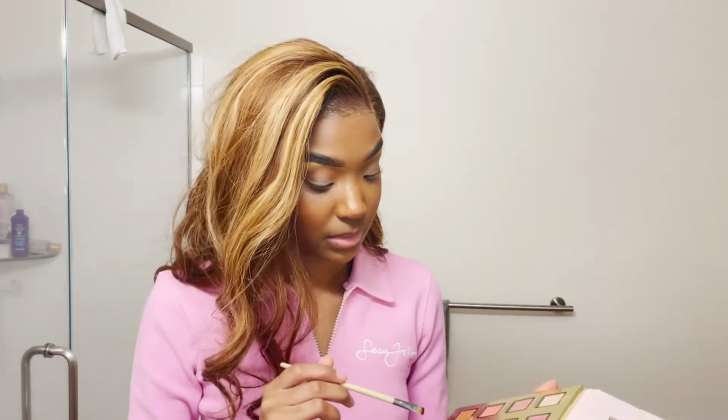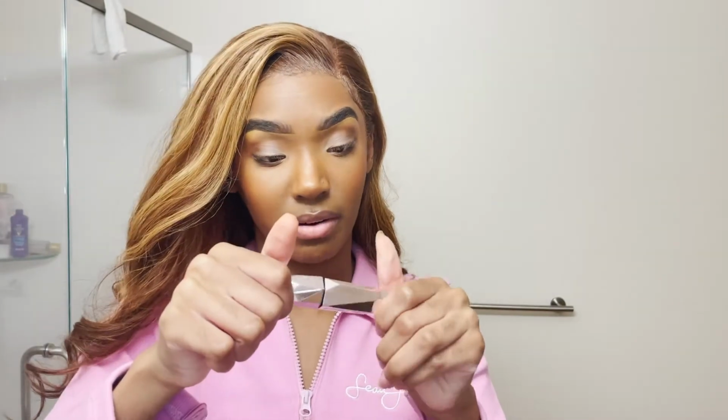I'm gonna take this flat brush and use that to smoke out my bottom lash line. I'm gonna take Drummer Girl and move that under here. This mascara is called Damn Girl.